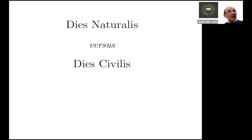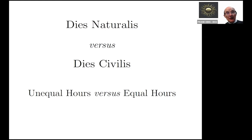Now, if you are going to divide the daylight period into 12 parts, you will note that in summer, when the days are long, your hours are going to be long during the day, but short during the night. And it's the other way around in winter. And in consequence, this way of thinking about the day has come to be known as using unequal hours. The hours keep changing length from one day to the next through the year, in contrast to what we're accustomed to, every hour being the same length.